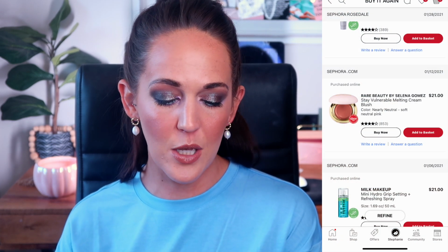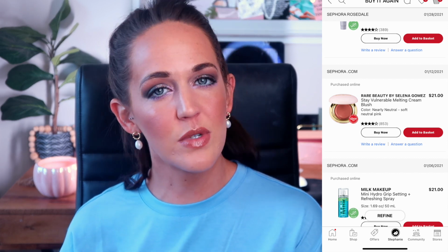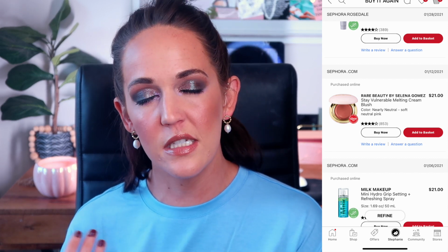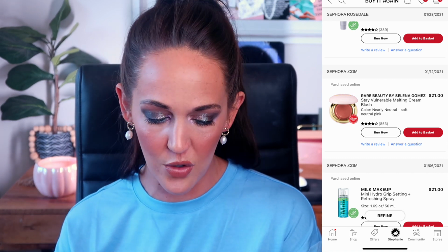Okay, then on January 12th, so 6 days later, I purchased the Rare Beauty Stay Vulnerable Melting Cream Blush. I use this quite a bit, but I just recently decluttered this in my most recent declutter. I'll have my declutter series linked down below. I actually just went through my full makeup collection and did a large declutter. So if you're interested in that series, it's a 5-part series. I'll have it linked below.